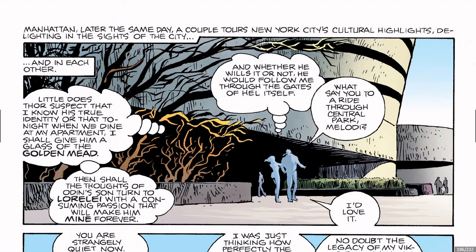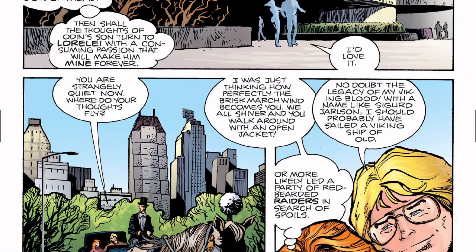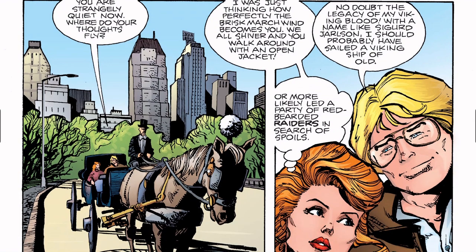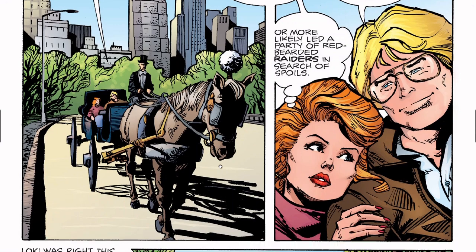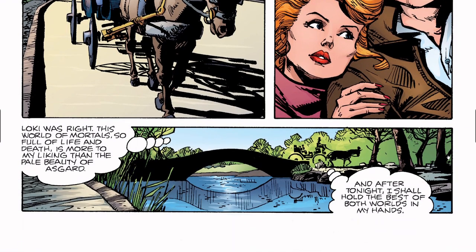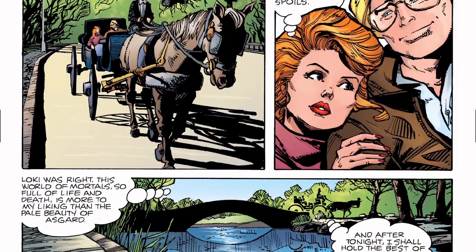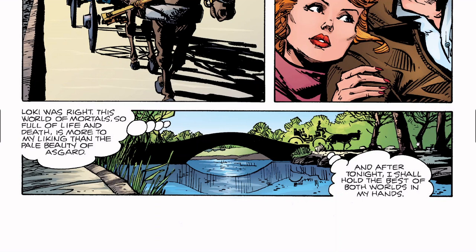So, Thor and Melody are having just a little trip around New York. They're in a carriage ride, and she, of course, is reflecting on everything that's going to happen, or what her plans are. Once again, I just want to look at Simonson's art. It's just amazing. I love how he makes everything look so simple. It isn't, but he's so good. He just makes it look so good.